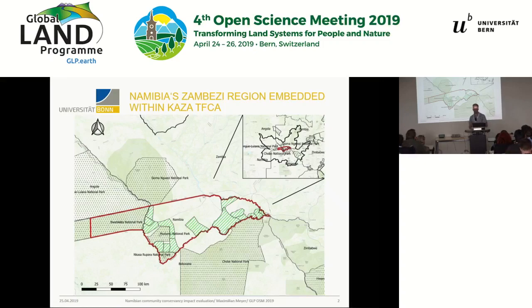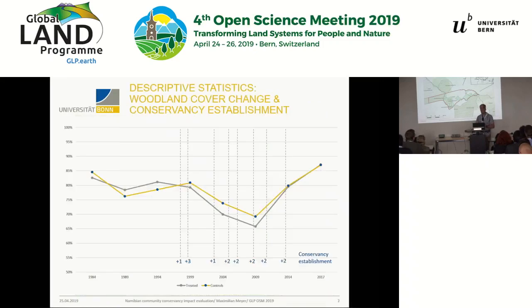So why is this area so interesting? Why is the Zambezi region so interesting? Because in addition to what I just told you, we also observe dynamic land use change in this area, also by our colleague Vladimir Wingate, but also by others. So our research question is, what role have community conservancies played in this local land use change, and what have elephants to do with this?